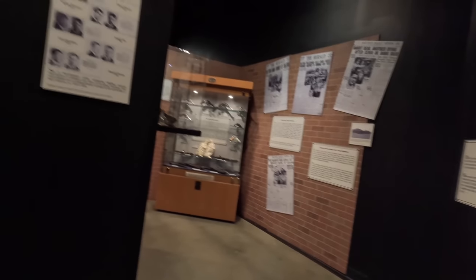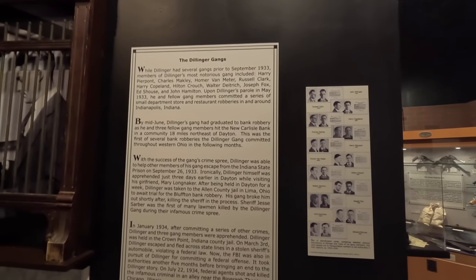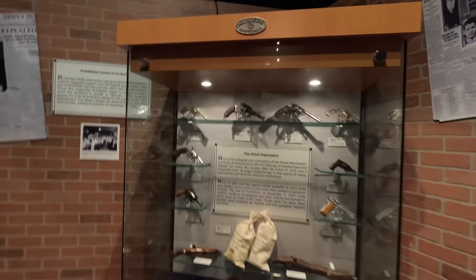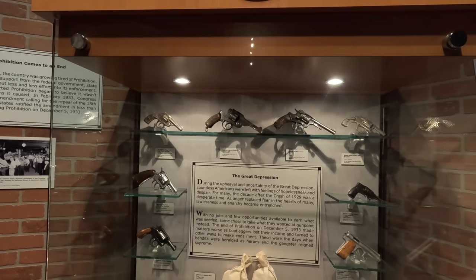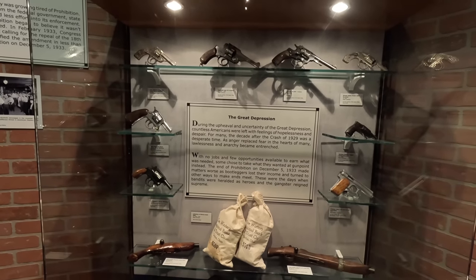Those guys look serious. Kind of hard to read in here, this stuff. I know the camera's jumping because of lighting. What the camera does, it's trying to autofocus all the time. Oh boy, look at the pistols. But it should brighten up on its own.